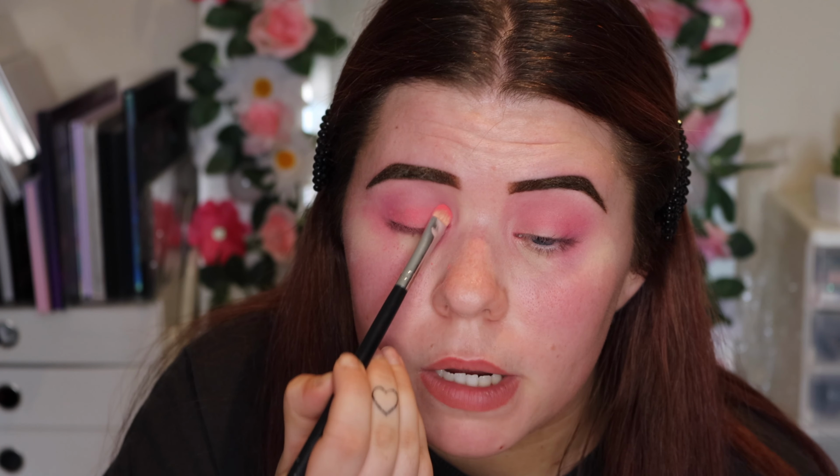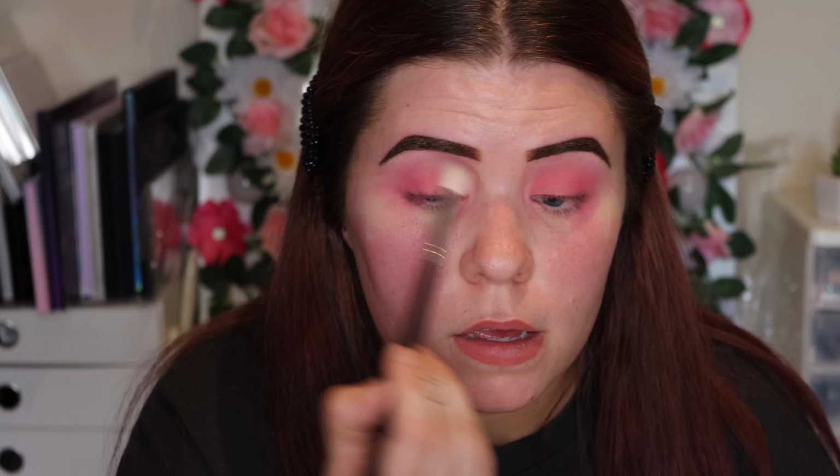See, now that applied much better. Yeah, see, that's way more pink. I'm just going to blend out the edges. The shadows have no issue blending. I just think they're really, really light. I'm going to go in with the glitters. I'm going to take it with my finger just because I don't think it's going to show up on a brush. I'm going to take this one here.